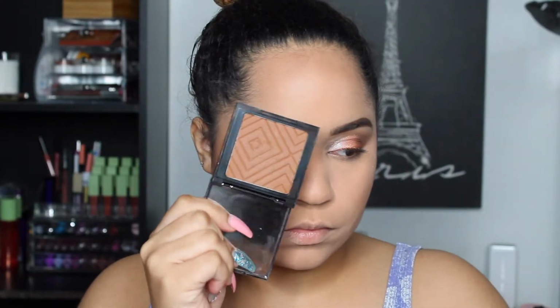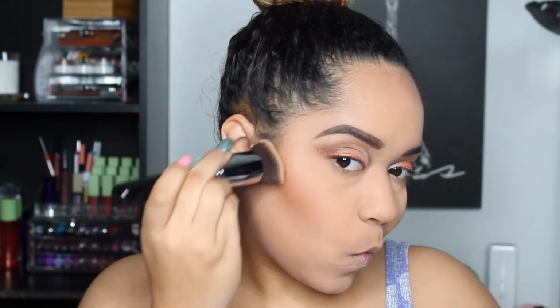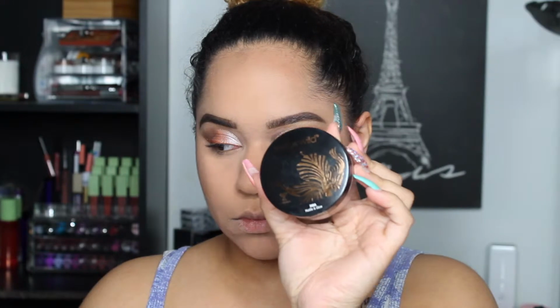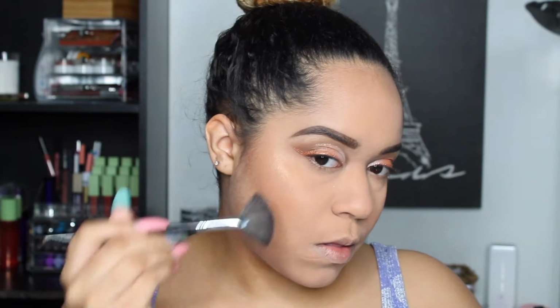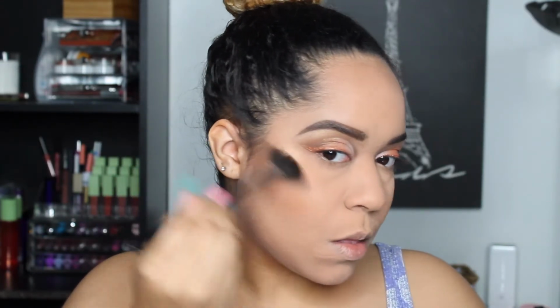For bronzer, I'm taking Makeup Geek's Tawny Bronzer, which is now available in stores at Target, which I'm so excited about. And I'm just contouring my cheeks a little bit more. And I was really impressed with my skin in this clip. We're taking the Wet n Wild Illuminator. This is a loose one in the shade Hustle and Glow, and just highlighting with this today. I really like this highlighter formula because it looks wet and glossy instead of sitting on top of the skin.